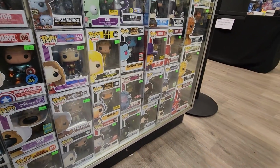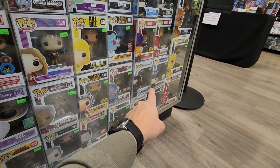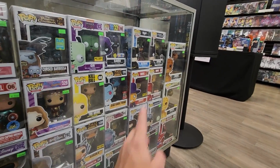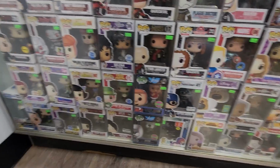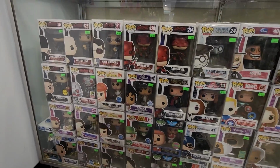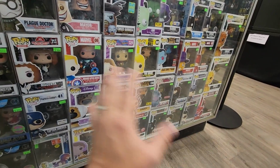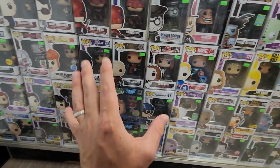Grand Admiral Thrawn is cool. Also another Matt Murdock down there. Holiday Toothless, Winter Soldier. Yeah, there's some good ones. Dark Knight Batman. I mean, come on. Yeah, these are some great pops, guys. A great selection of stuff in here. And I think this is the final section of the store. I'll keep looking around just to make sure. But yeah, great selection of pops for sure.